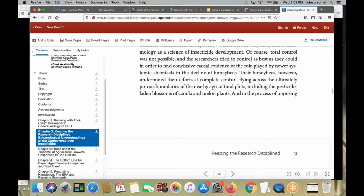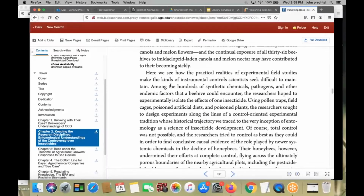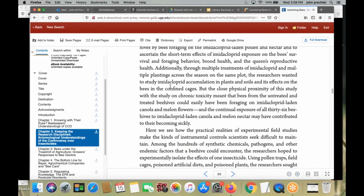But just to let you know, that's how most ebooks will work. There'll be an onboard browser version that you can just read bits and pieces of as you need to, or as much as you want, or you can have the option of downloading parts or all of it in a PDF.